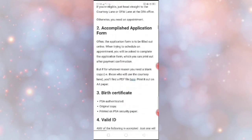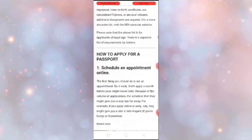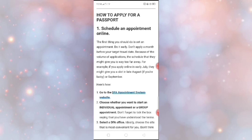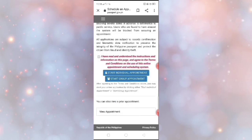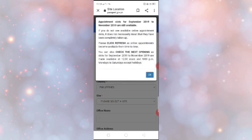Okay, tapos yung application form, birth certificate, valid IDs. And dito na guys, how to apply for a passport. First, ang gagawin natin, mag-schedule tayo ng appointment. So, I have read and understood. And start individual appointment, then okay.